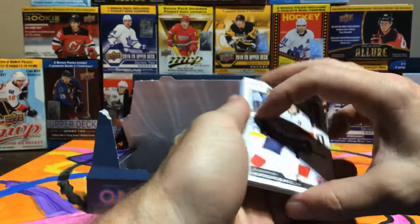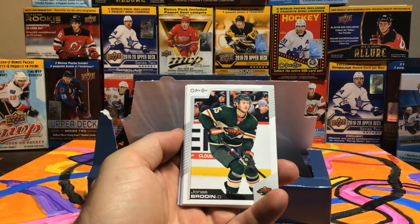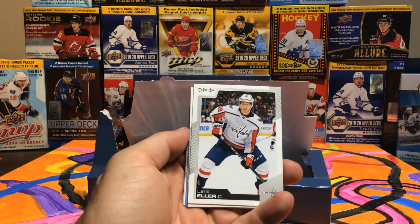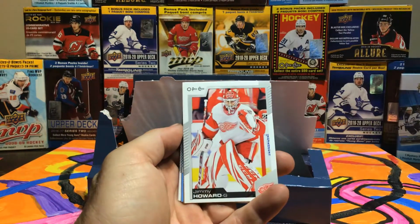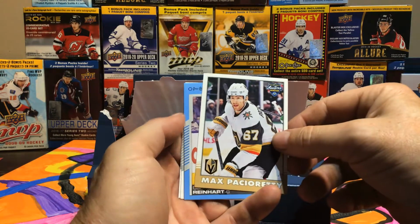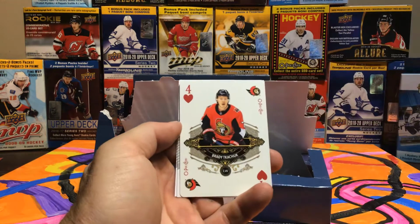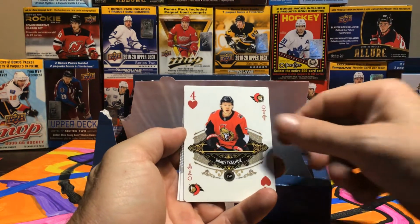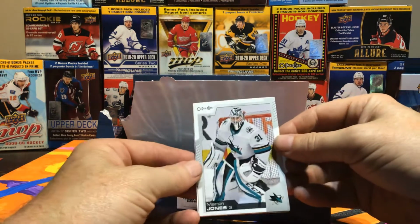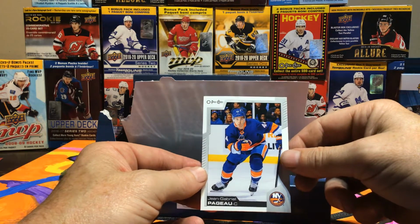All right. Jonathan Huberdeau, Jonas Brodin, Hampus Lindholm, Lars Eller, Jimmy Howard, Max Pacioretty, All-Star Retro. All-Star Retro, yes. Sam Reinhart, Blue. Our fourth, Brady Tkachuk, playing card. Fourth playing card? Yeah, you're supposed to only get three per box. Nice. Martin Jones. And Jean-Gabriel Pageau.